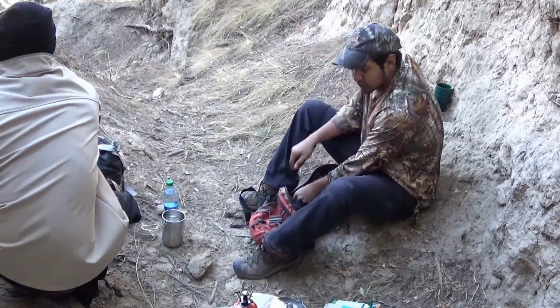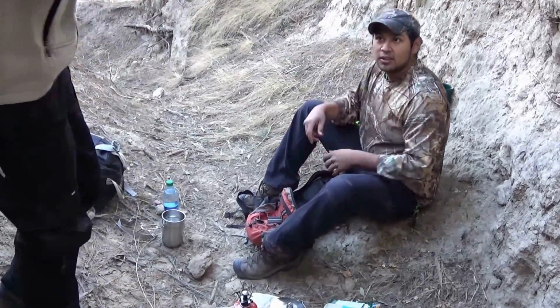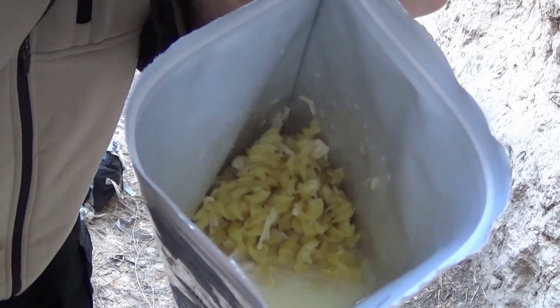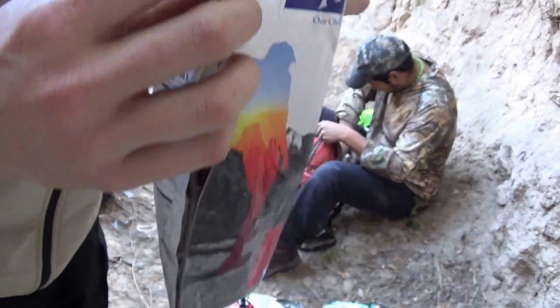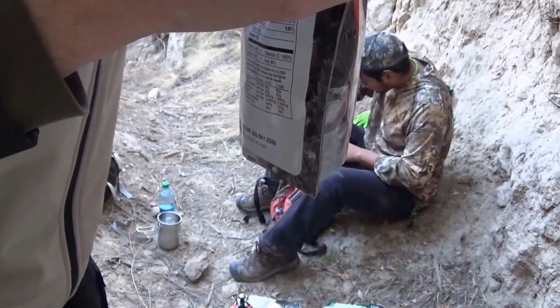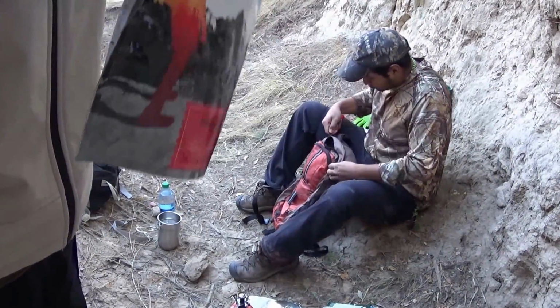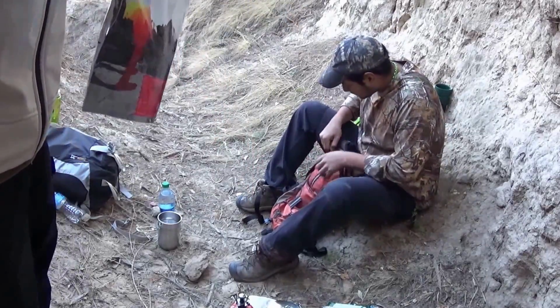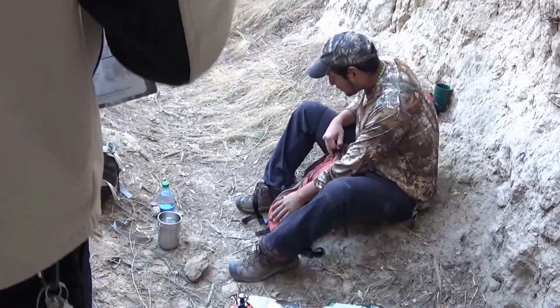Put that to the side. Alrighty. Go ahead and close this up. See if you guys can see in there. It's got noodles, man. It's got freeze-dried veggies, chicken. Just go ahead and seal that up, and we'll just set it to the side. We'll let Gabe get started on his meal.